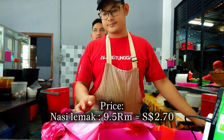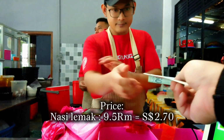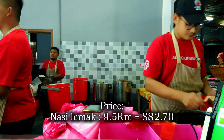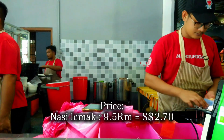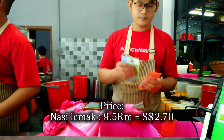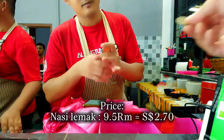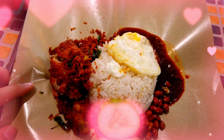12 ringgit fokus. Saya ada 20 sen lah. Makan ke buka? Berapa lah? Ayam? Telur lah? Telur. Ayam bagi apa? Terima kasih lah. Looks so delicious.